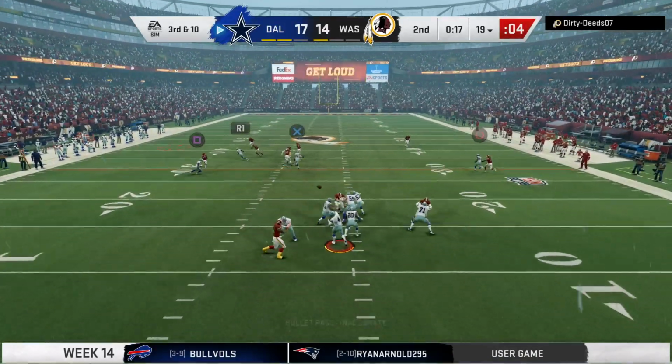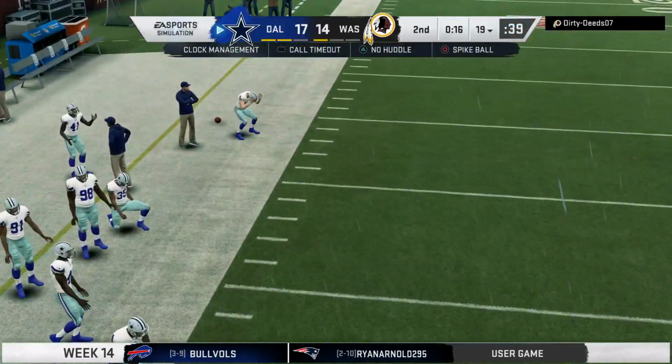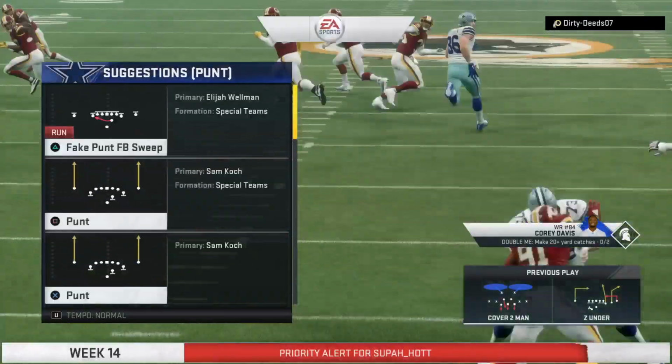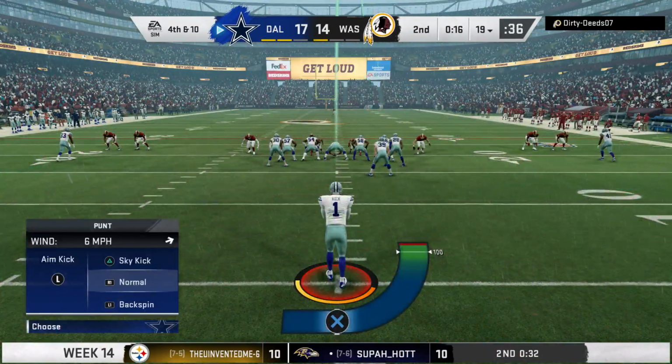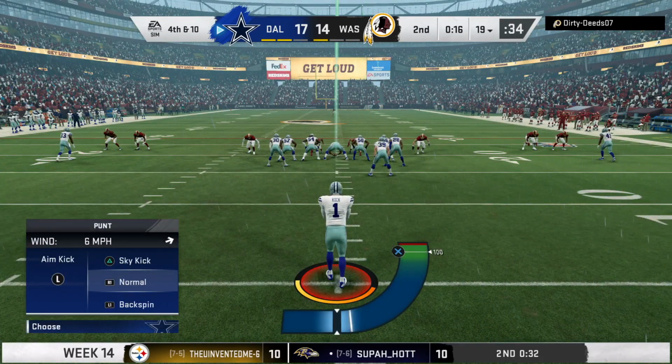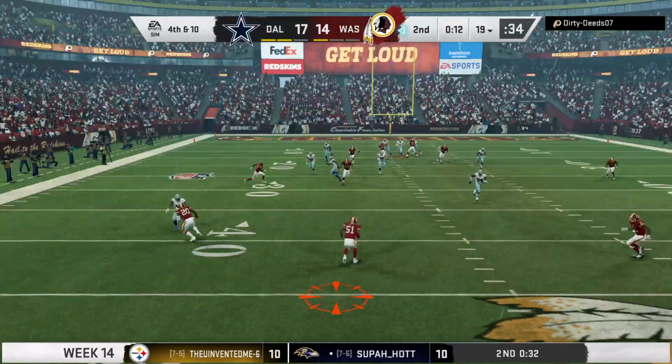From the shotgun, it's Prescott. And that is incomplete. 16 seconds now on the clock. I don't know, he had to be pretty quick with his fingers to start and stop after the ball hit the ground. I'm giving him some credit. Well, I'm thinking about the mental focus, you know? Yeah. The mental focus. Yeah, that's true. Got to stay with it. That's true.